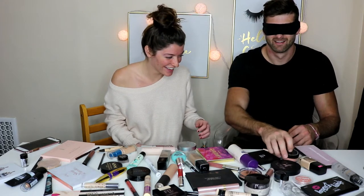This is your makeup brush cleaner. Why is this on here? Yeah, this is your makeup brush cleaner. Maybe not. You have to put it back. There's not a lot of room. This is Mario Badescu, or... Oh, no. Hold on. Just by the feel of this bottle.